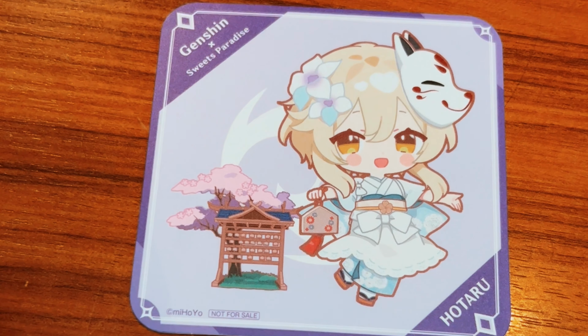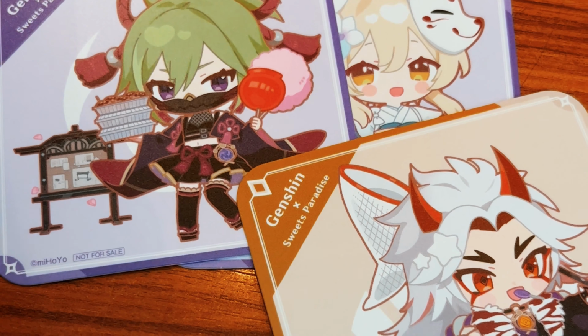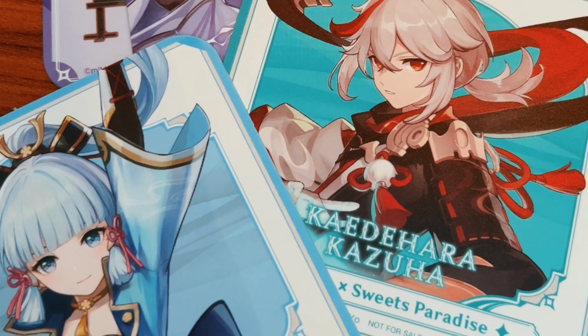We also got some character coasters, half of which featured the standard art of the characters, and then the other half would be the chibi version of the characters. It's by random though, so unfortunately I didn't get the chibi Kazuha. But look, I got Kazuha nonetheless, and they're all mine, since Snowy's not a fan.